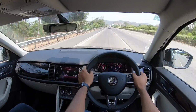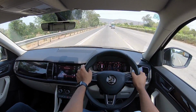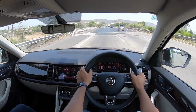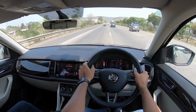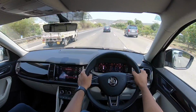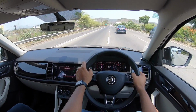The car remains glued to the road at high speeds, and I believe the top speed is around 180 kilometers per hour. Overall, in terms of powertrain package, the gearbox is great, handling is good, but yes, steering could have offered more feel, and of course the ride could have been better. But when you compare to the body on frame cars, obviously there's no lumpiness at low speeds, which is a big boon, and because of the stiffness, it's actually a fun to drive car.